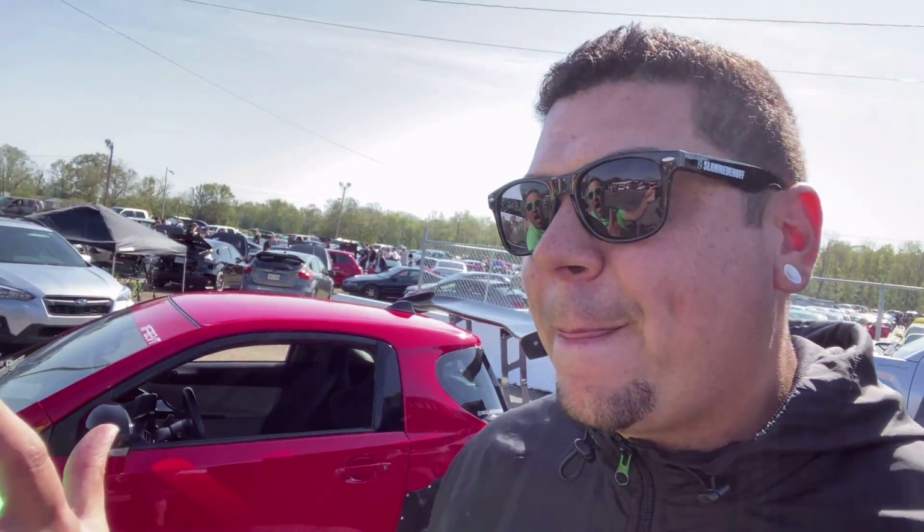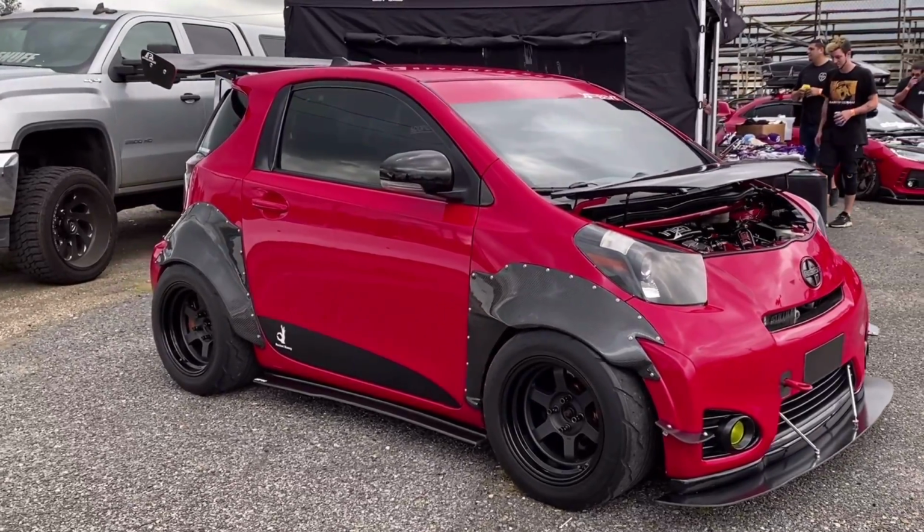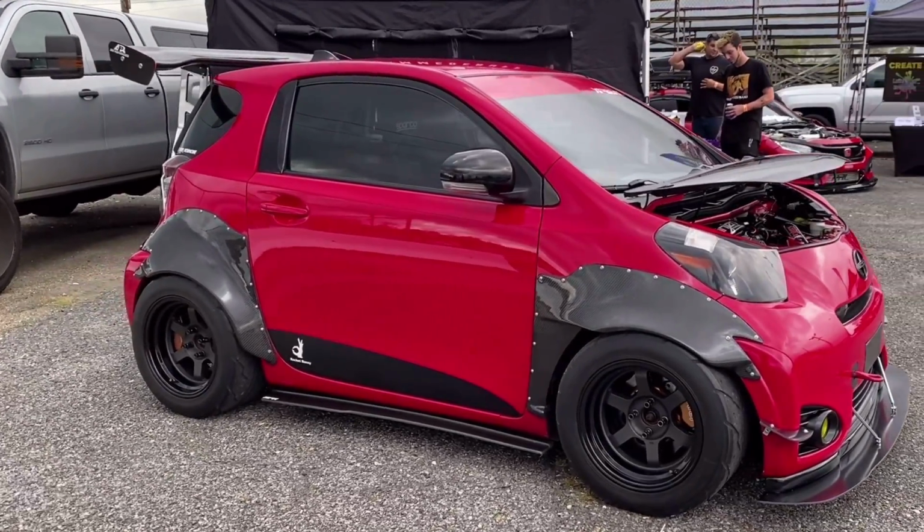I feel like you have a lot of money considering you wrapped it in carbon fiber, because carbon fiber is not cheap. No, it's not. That's why I did all my stuff. All right, so talk loud and tell me all the cool stuff on this car. Everything is custom made by me. It has a custom white body made by me. It has big brake kits on all four corners.